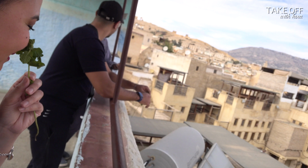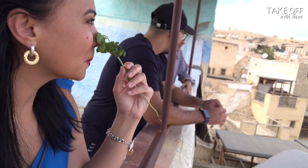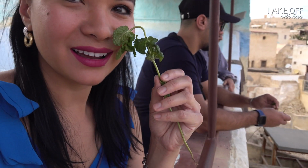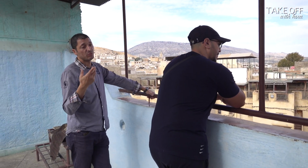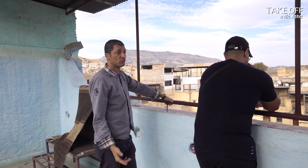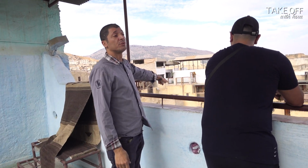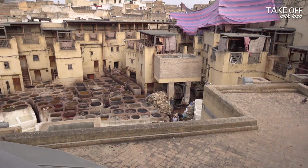Yeah, over 1,000 years. Same tradition, but not the same people. So first we bring the skin from the slaughterhouse. Of course we use animals we eat, halal: goat, sheep, cows, camel. No donkey, no horse, no baby. After, we put them in the limestone, the white one, to take the wool and hair off.